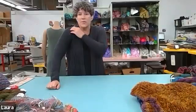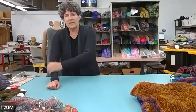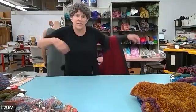Same thing with the sleeve is picked up here. So there's no sleeve seam here, sleeve to arm to body seam. It's just picked up and worked seamlessly down. And yeah, that took a little doing, but I'm really, really pleased with the possibilities and with the options.